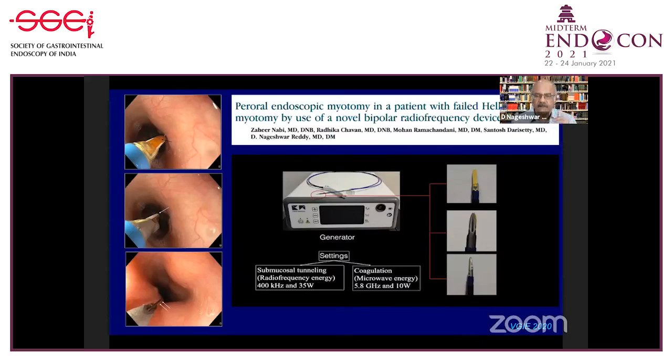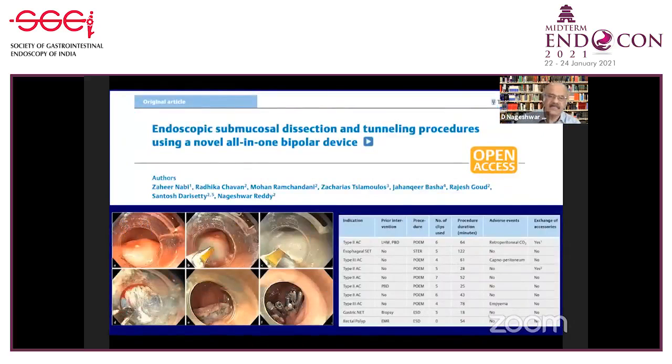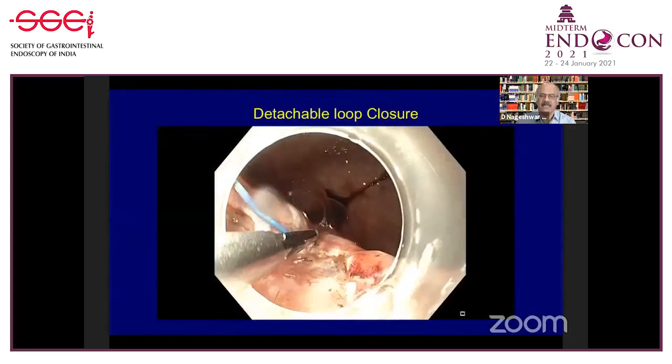We can use it to dissect the tissue. We can actually stop bleeds and so on. And this is a series that we reported using the SpeedBoat. So instead of using a variety of knives and different types of coagulation devices, this single device can be used.